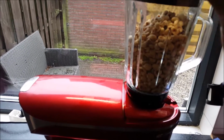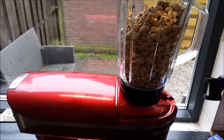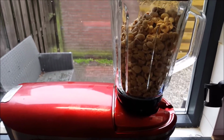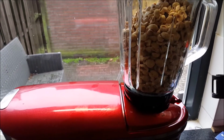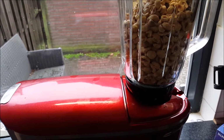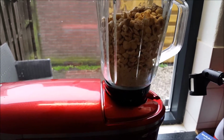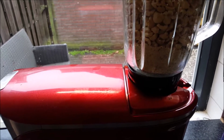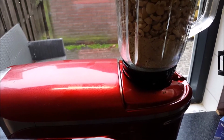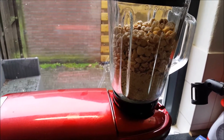Blend our hazelnuts. You are more than welcome to use a regular blender or a food processor, but this is what we have. So here we go. Put it on high. And pulse. Actually, that's not pulse. This is pulse.